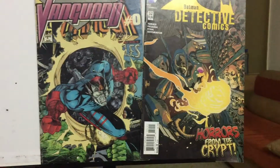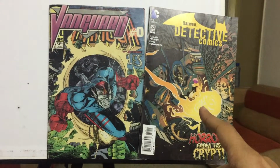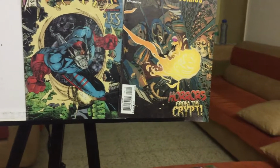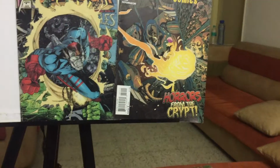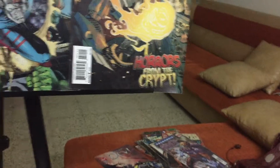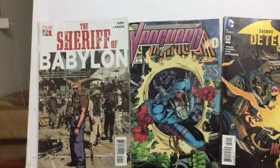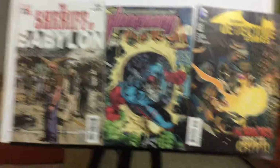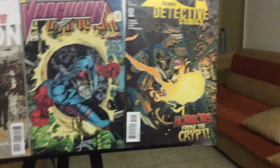This is Horrors from the Crypt. In this, Jim Gordon is the Batman and he's in the bat suit. That was when Bruce Wayne was thought to be dead. The Sheriff of Babylon, again a Vertigo number 1. So I just can't resist number 1s, guys.